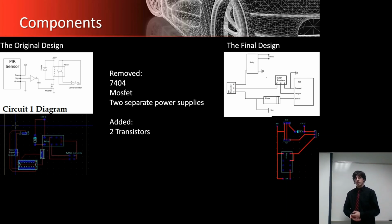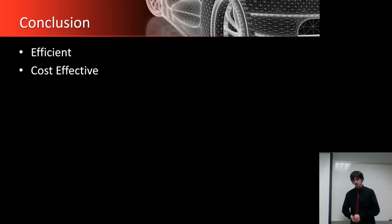All the components, we go into the conclusion. So it's efficient. Something triggers the sensor, it takes a picture.